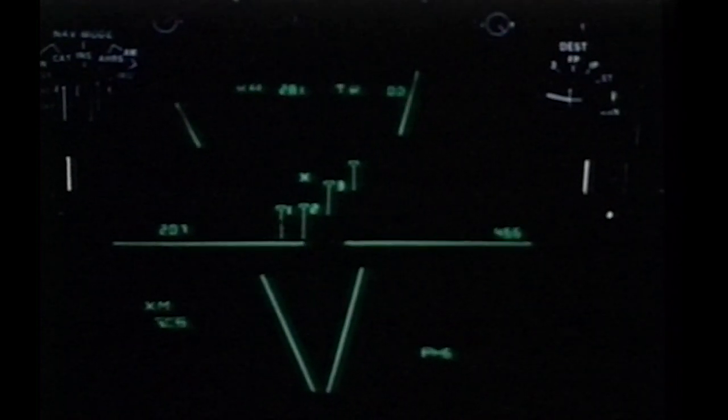On the radar, the six targets were identified and designated a prefix. From that point on, the pilot just pressed the firing button as the targets became locked on.